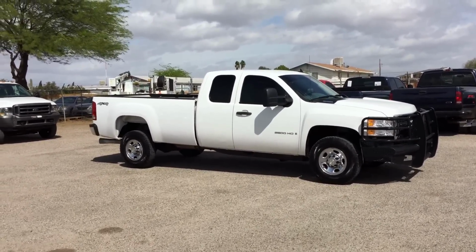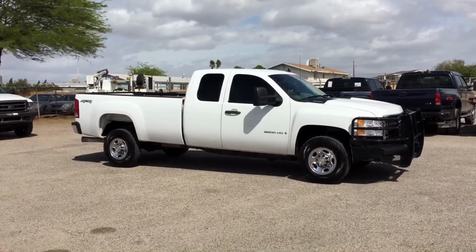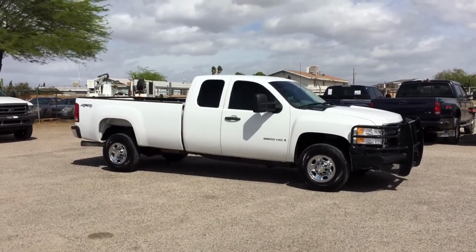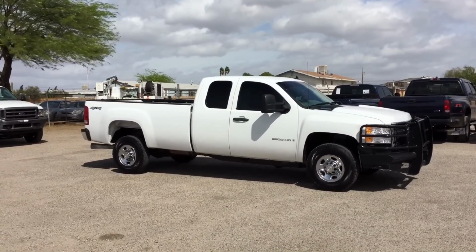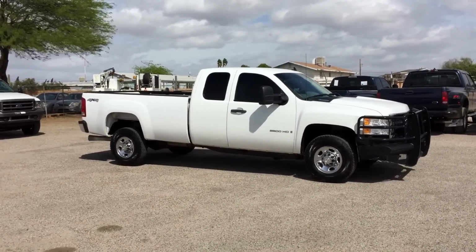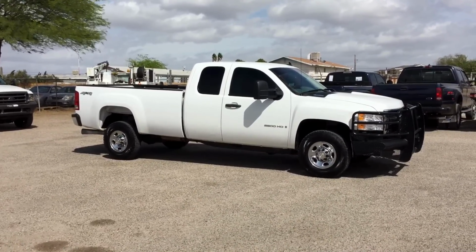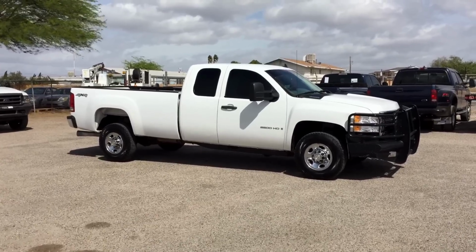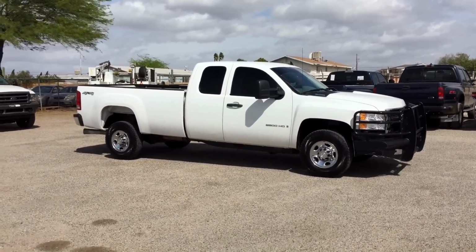We're selling this truck. It's a 2008 Chevy Silverado 2500 HD, a four-door extra cab. It's a long bed, a 6.6 liter, four-wheel drive, and an LT. It's got power windows, vinyl floor, power locks, air, automatic.